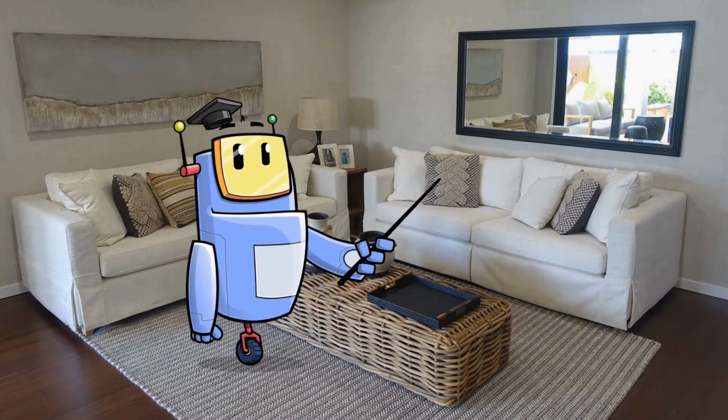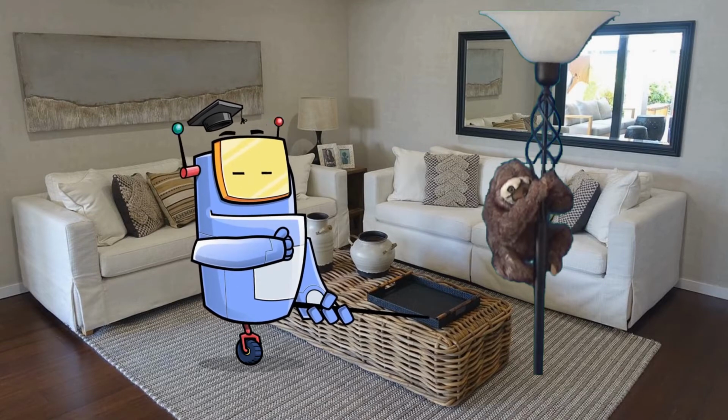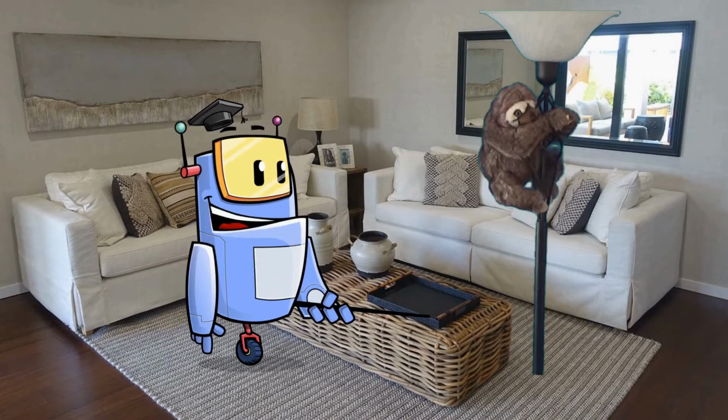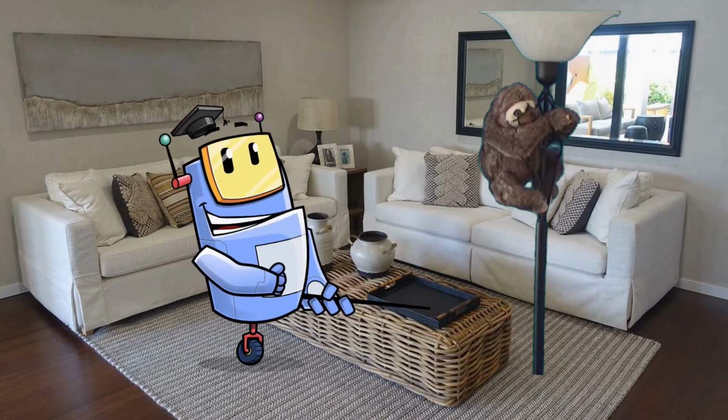This is Neil and he is a sloth. Neil is going to help us today. As you can see, Neil loves climbing. He doesn't just climb up and down, but he also climbs along and even at an angle. He doesn't like moving along the ground.